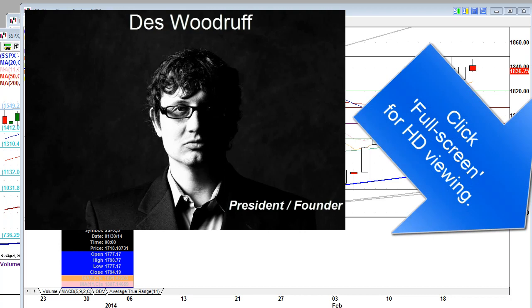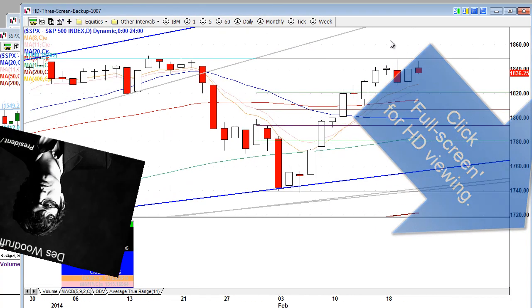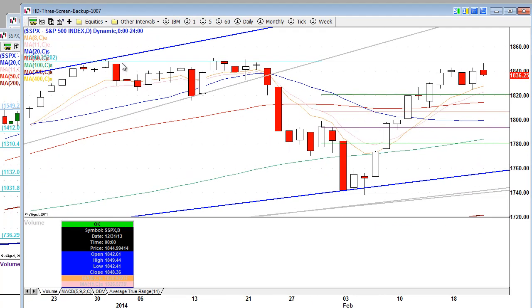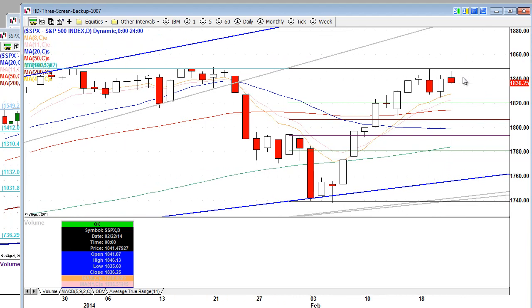Getting the ground running, this is the S&P daily chart. You'll see this high base that we're starting to make above all major moving averages. That's really good. We're just below a lot of resistance area here on the S&P 500. We need to break over that. We are building a great case on why that should happen.